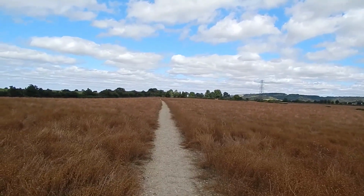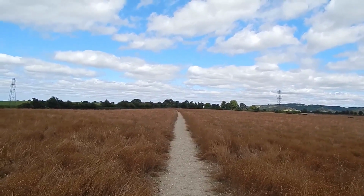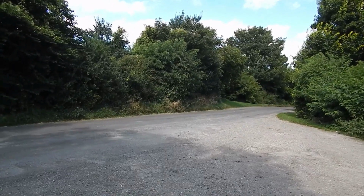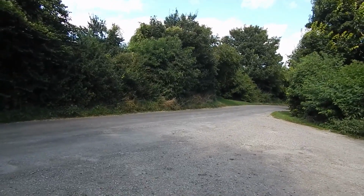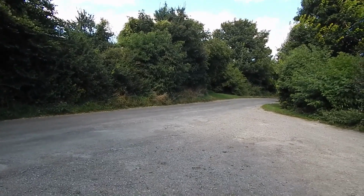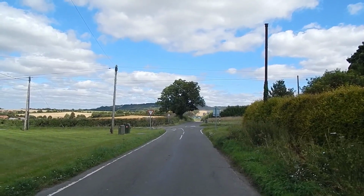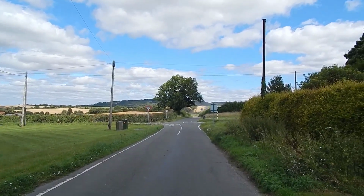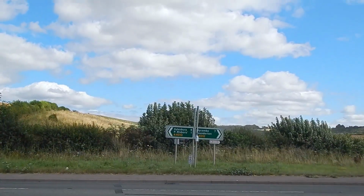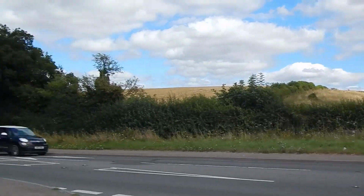The Ridgeway now heads across this enormous field. At least the path is clear. At the end of the field we come to this road and bear right along it. The first real road walking we've done today. At this crossroads we continue straight ahead. We come to the A4010 and turn left along it.